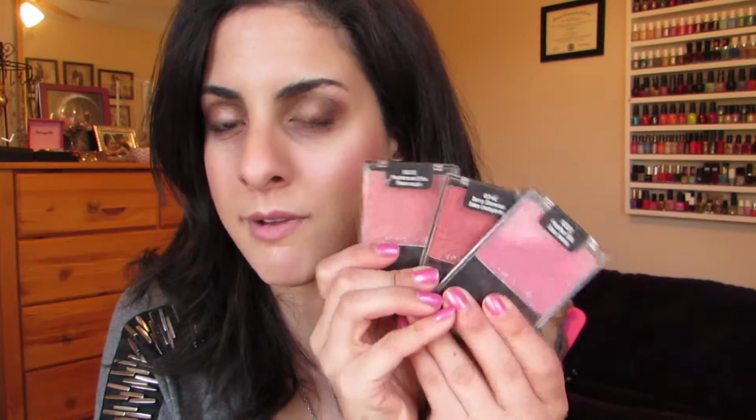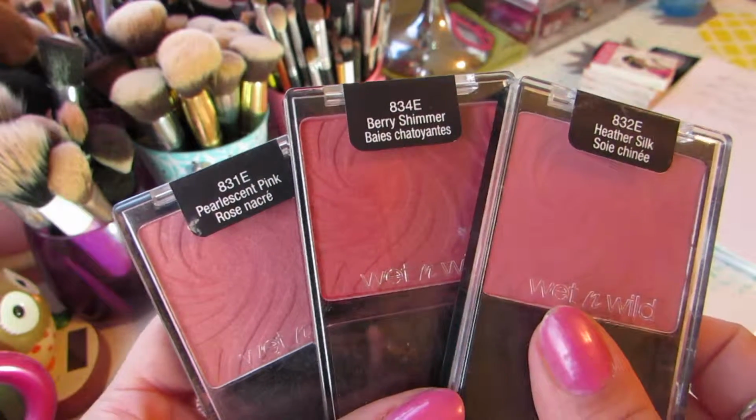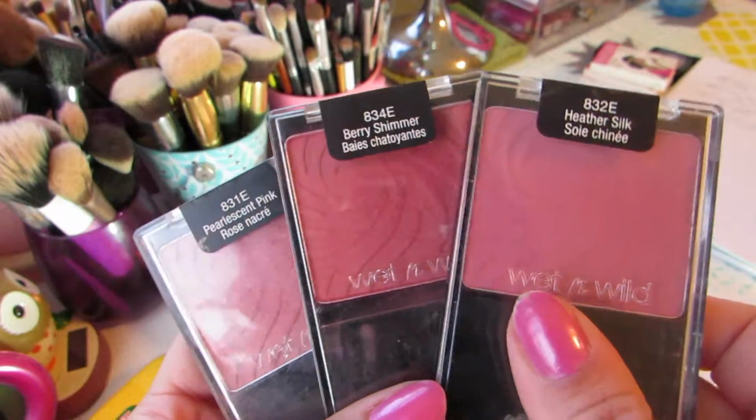Least expensive, which is going to be kind of no surprise, I feel, is my Wet n Wild blushes, which are these guys right here. Now, I was going to feature Essence Cosmetics blushes, but those guys are $3. I was going to also mention Makeup Revolution blushes, which are my new obsession, but those guys are $5. I just looked on the Wet n Wild website, and these are $2.99, and they're actually on sale for $1.49.